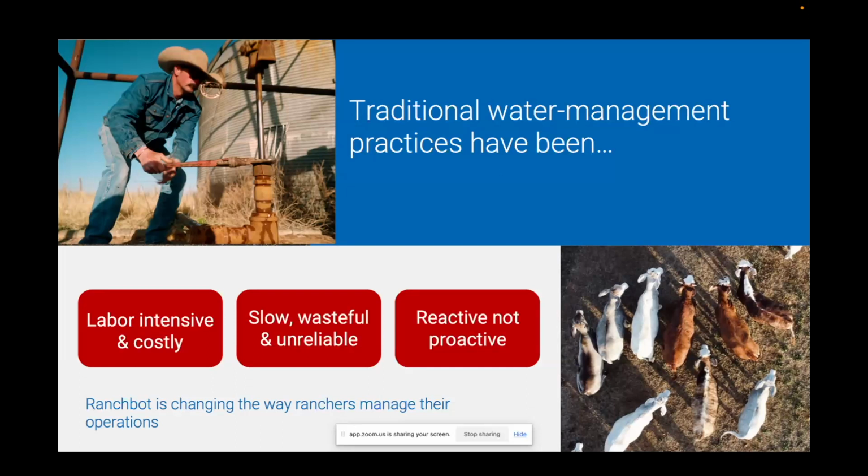So we really want to help ranchers be proactive versus what we kind of have been doing, which is being reactive. The best time to know about your water is now. The best time to know about issues at your water tanks is right now. It's not tomorrow. It's not next week when you have time to go check and get out there, because that just can't happen. And that could be extremely critical.